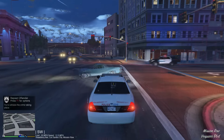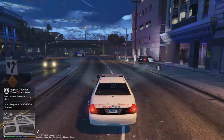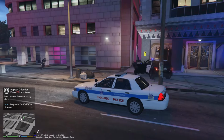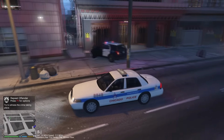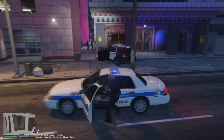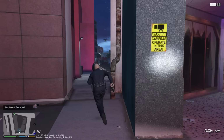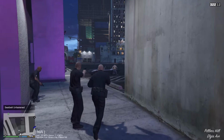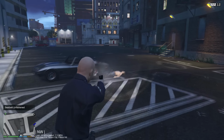I'm not sure what these cops are doing. Okay, what are we doing here? What's going on? I don't know what's going on. Alright, shots fired over here at this alleyway. Why are they shooting him? He has no gun! You freaking idiot!